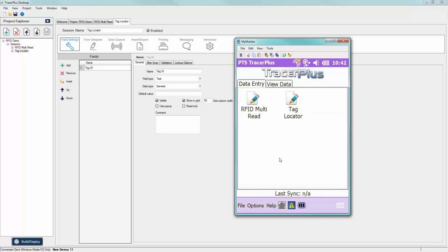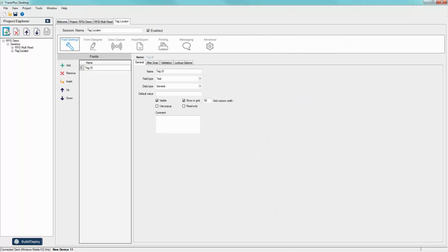The last thing I want to cover today is the reading and writing ability that we have. So I'm going to add a third session. We'll call this RFID Tag Write. We'll have a tag ID. Now there's two different things you can write to an RFID tag. You can rewrite the EPC, which is basically the tag's identifier, or you can write to the tag's user bank, which is an additional memory bank you can use to assign additional information about an item on that tag.